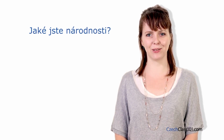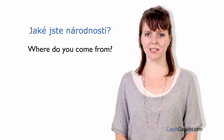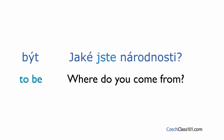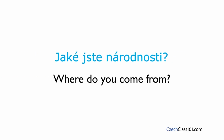When you meet a new person in the Czech Republic, they might ask you, jaké jste národnosti, which is the equivalent of where do you come from. Let's break this down. Jaké means of what. Národnosti is nationality in genitive. Jste is a conjugated form of the to be verb být. Altogether it's jaké jste národnosti. Jaké jste národnosti.